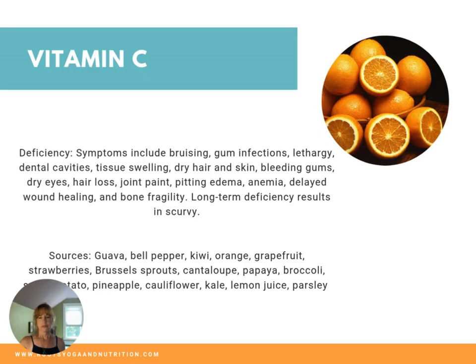And then vitamin C, of course, we've heard of this one, right?